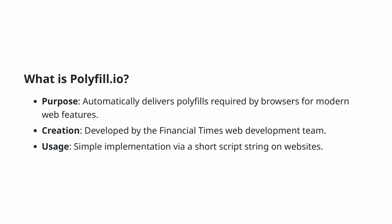Polyfill.io is a service designed to automatically deliver polyfills that browsers need to support modern web features. This tool was created by the Financial Times web development team. Its main purpose is to ensure that websites can utilize the latest web technologies, even if the end user's browser doesn't natively support them. Implementing Polyfill.io on a website is straightforward, requiring only a short script string to be added to the site's code. This simplicity has made it a popular choice, enabling numerous websites to enhance their functionality with minimal effort. Understanding Polyfill.io's role is essential to grasp the gravity of the recent incident involving its malicious exploitation.